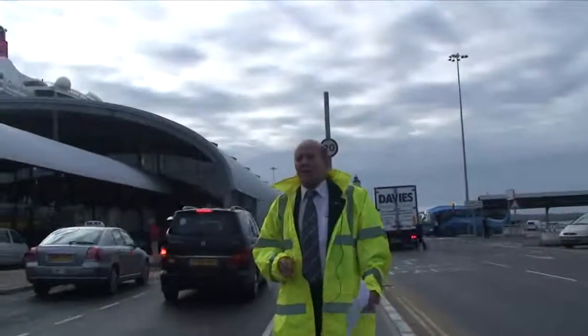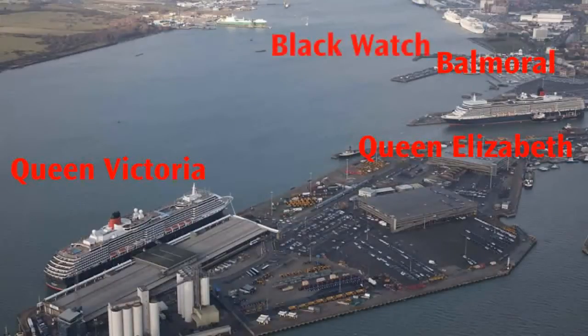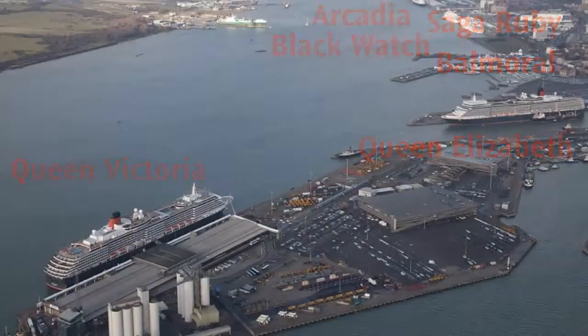Well, hello and welcome to Southampton on the busiest day for cruising here in 50 years. There are 6 cruise ships in at once today. That's more ships than there are terminals. And that's something like 10,000 passengers all heading off on holidays of a lifetime. I'm going to try and get on as many of these ships as I can.